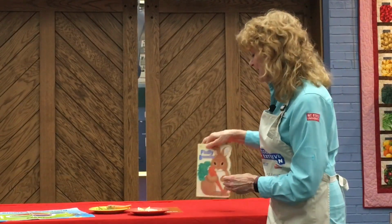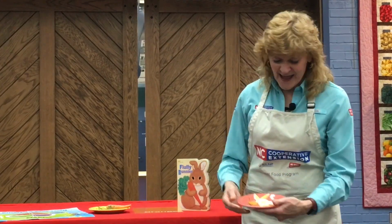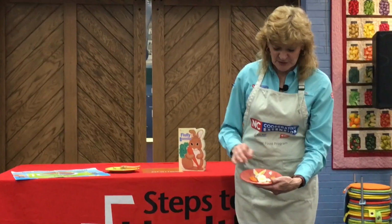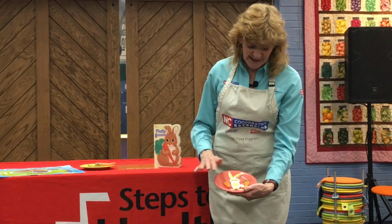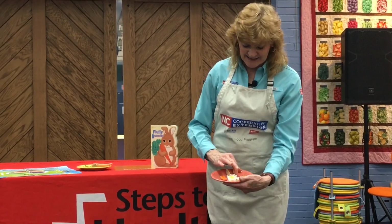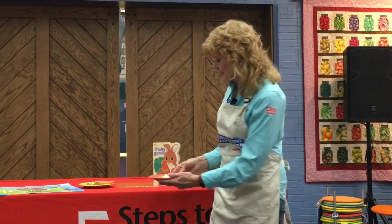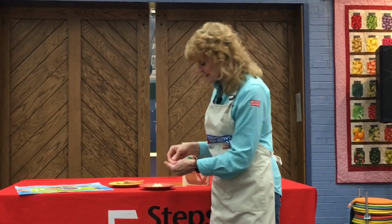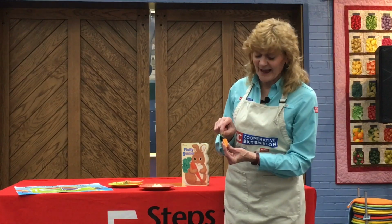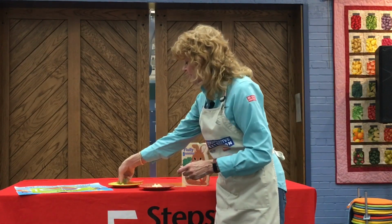Well, today we have made a bunny. And we made our bunny out of an egg. We took a hard-boiled egg and we sliced it to make its body and its head and its ears. And then we took some little baby carrots and sliced those in half. And to make it look like it had a top on it still, we put some rosemary on there.